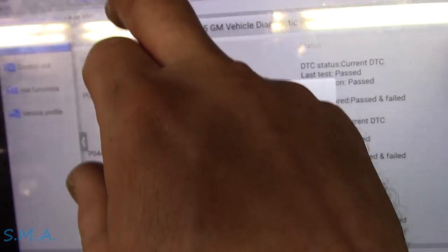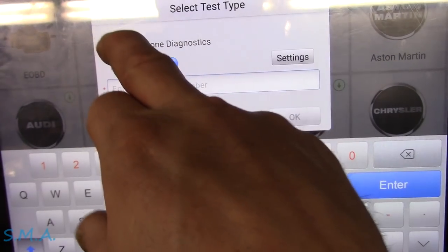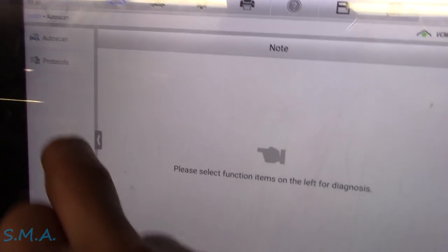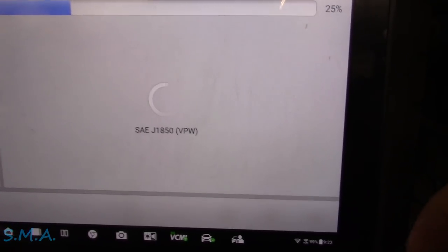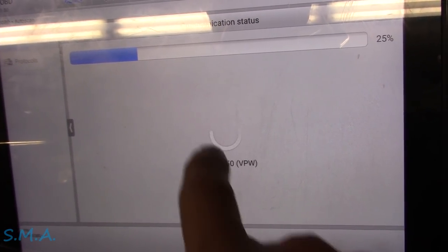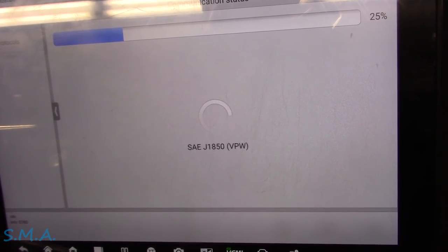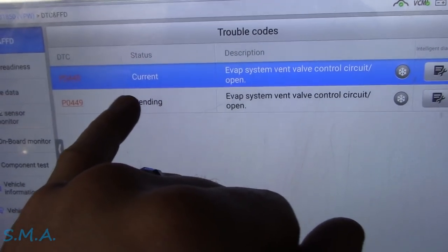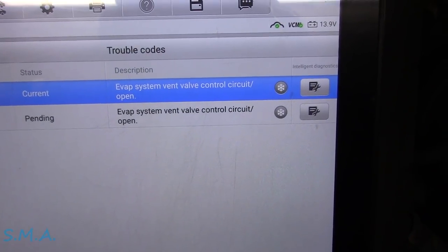What we're going to do though is pop into generic OBD2 and just see if that's the only code, and perhaps it has a pending code in there. I'll see how fast this goes. But yeah, I assume there's something screwed up on the data network because it's working so slow. This should be J1850, so we'll see how long this takes. So we go to the generic side, and just as I suspected, we just have two codes, the pending code and the current code for the vent control circuit.